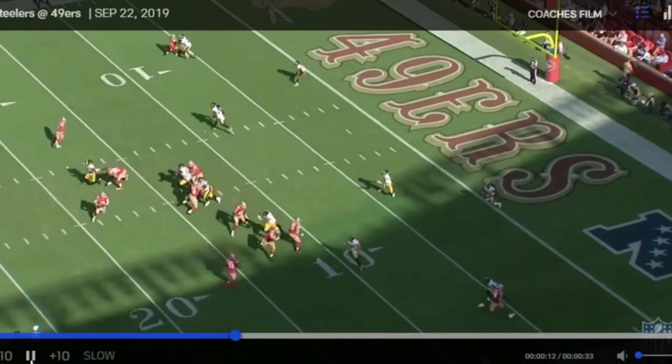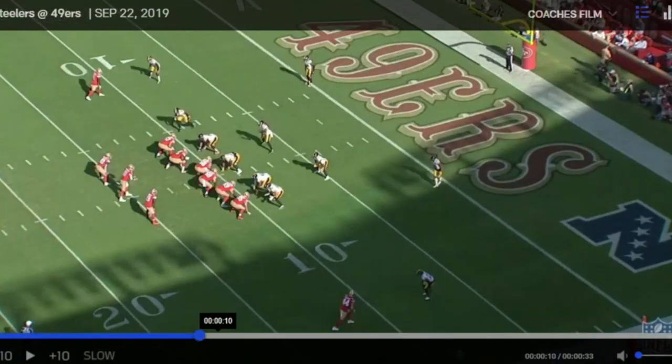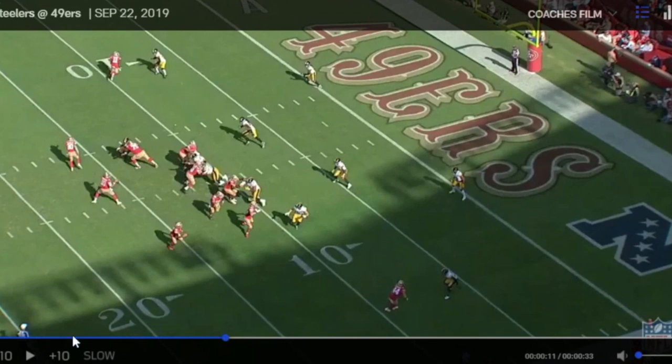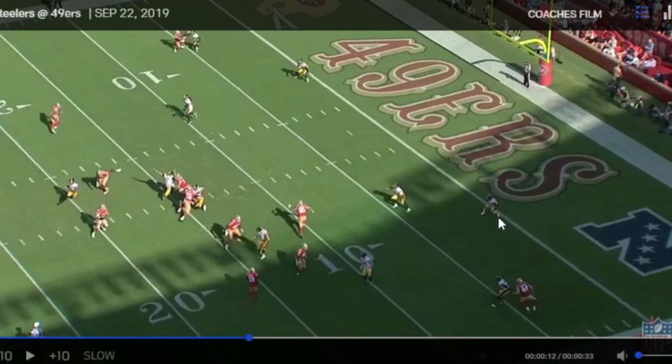Now, to their right, Devin Bush starts to widen out, right? George Kittle, the tight end, he delays. He doesn't go out right away. He looks like he's blocking, all right? Bush gets a little bit wider, maybe thinking about helping out with that swing. Maybe it's just what he does, I don't know. And the other safety, getting real wide too.